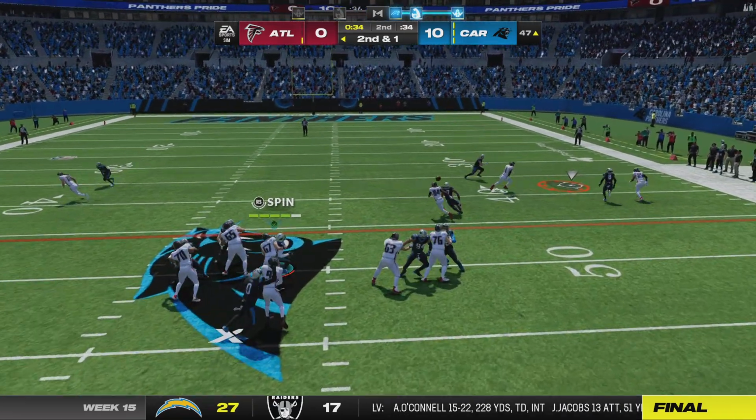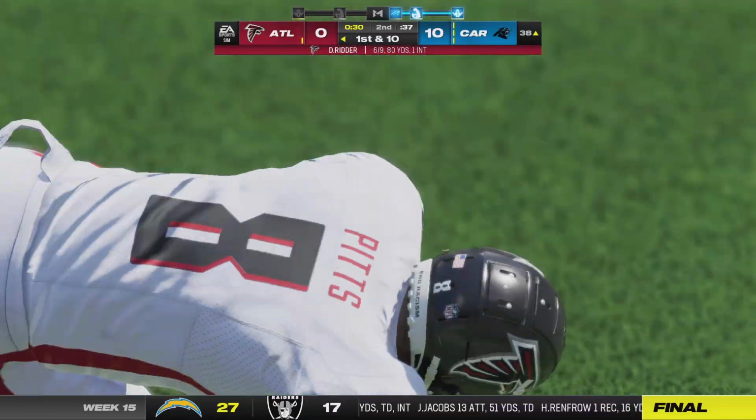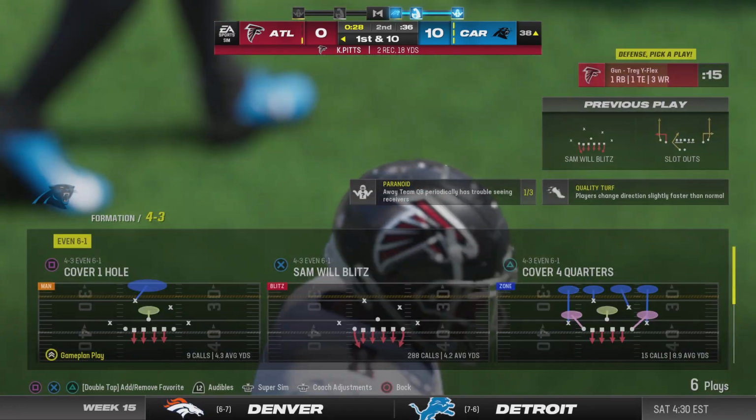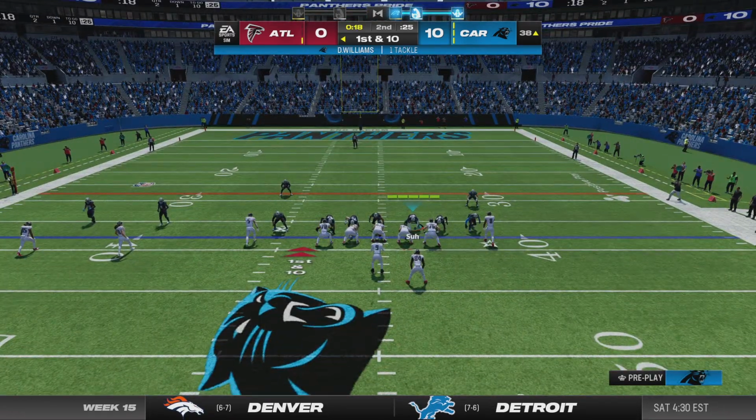Ritter to throw it. Got this complete to the tight end Pitts. And Pitts is going to pick up a Falcons first down as he's inside the 40 to the 38-yard line.